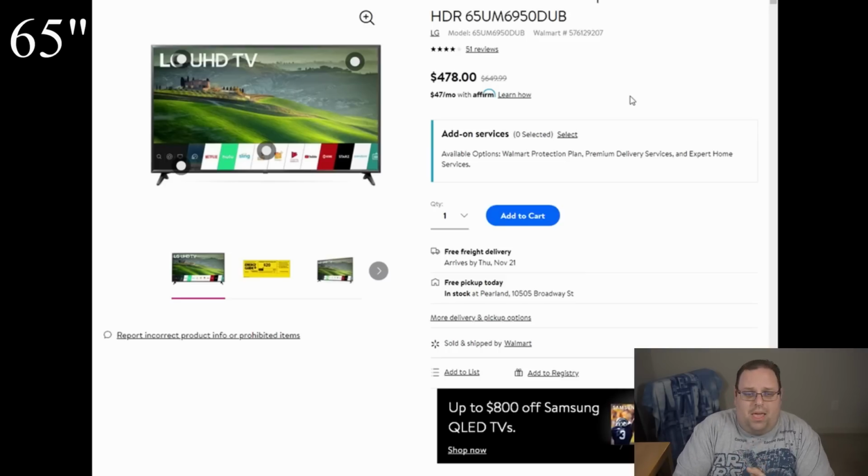Next up, the UM6950 DUB. Decent TV. I've said it many times in the other sizes, but you get this in a 65-inch. This is the lower end of LG. There might not be as much brightness as, say, the Samsung 6 series, but there's still going to be decent clarity. It's going to have Dolby Vision HDR, which the Samsung does not have. They have HDR10 Plus, but in my book, Dolby Vision is a better system. You can pick that up right now at Walmart for $478.